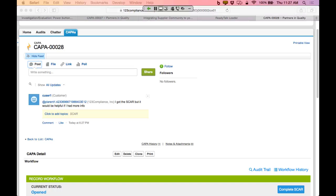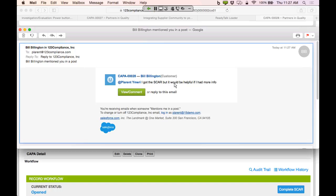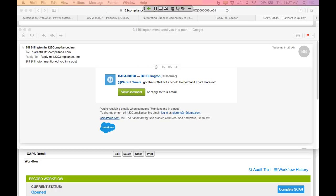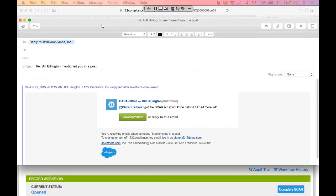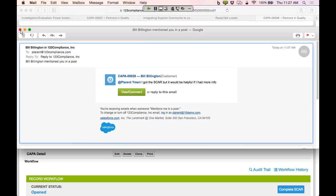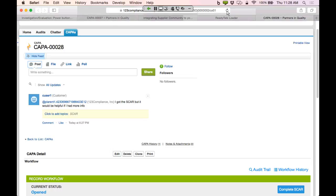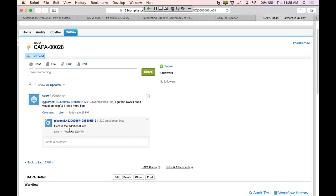So you'll see I have gotten an email here that says, I got this car, but it would be helpful if I had more info, and I can just reply to it and say, here is the additional info, and then press send, and then that information will go automatically into the CAPA or into the SCAR. See, here's the additional info. I could have attached files and so on, and all this communication back and forth with the vendor can happen. It's a lot easier, a lot faster.